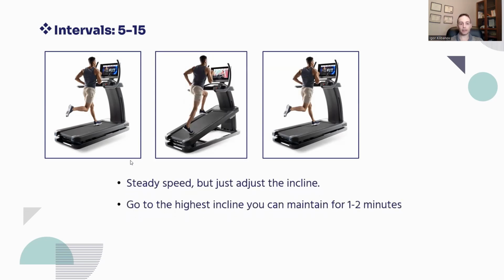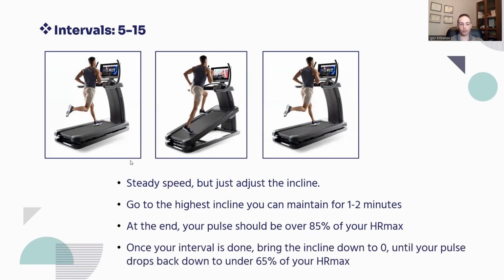In addition to that, you also want to have a pulse of above 85% of your maximal heart rate at the end. Once your interval is complete, as I mentioned, bring your incline down to 0. And if you're wondering, for how long should I do easy work between my work intervals? It's until your pulse drops down to 65% of your maximal heart rate.